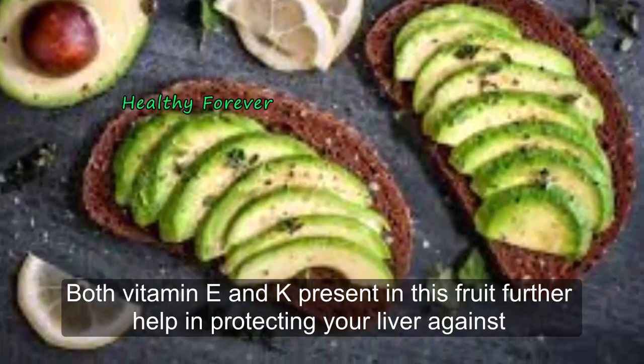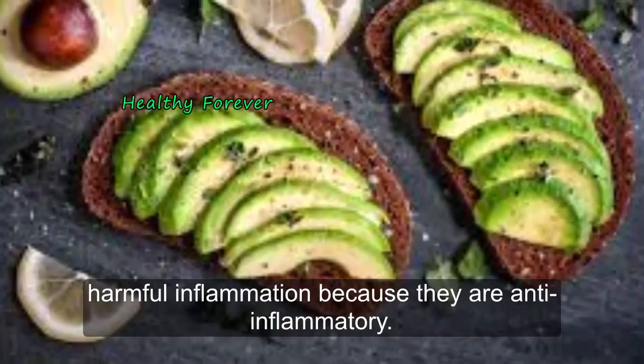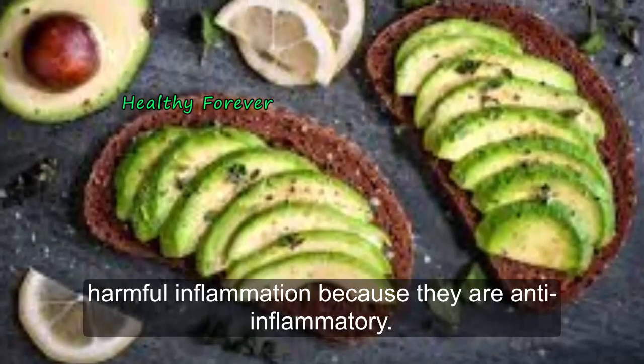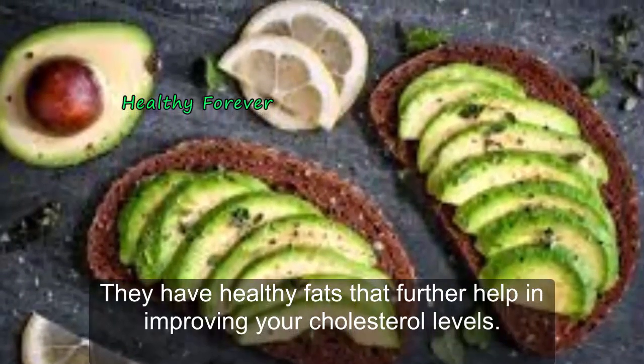Both vitamin E and K present in this fruit further help in protecting your liver against harmful inflammation because they are anti-inflammatory. They have healthy fats that further help in improving your cholesterol levels.